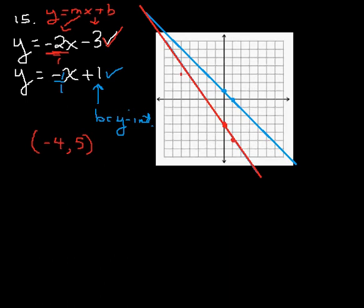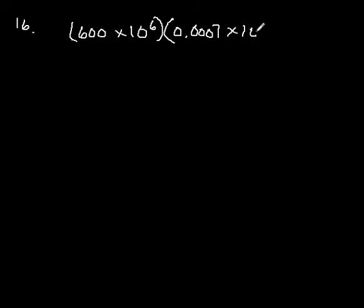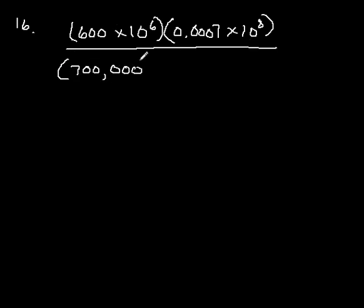Okay, let's go to 16. Okay, 16 was your scientific notation. 600 times 10 to the 6th times 0.0007 times 10 to the 8th all over 700,000 times 10 to the negative 12 times 0.00043.